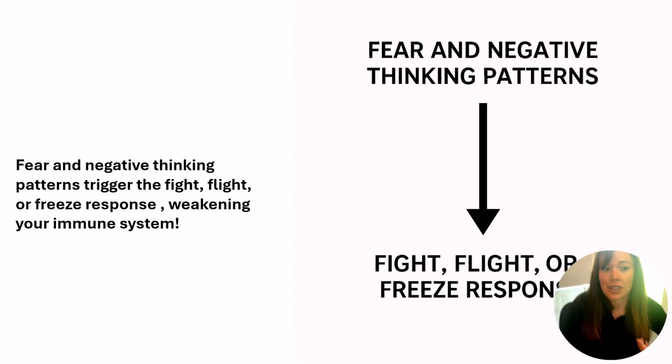And these thoughts aren't just discouraging, they actually fuel the stress response even more, flooding your body with cortisol, adrenaline, keeping your system stuck in this survival mode. And the chronic stress does more than make you feel anxious. It actually weakens your immune system, making it harder for your body to defend against things like viruses, toxins, or past infections.